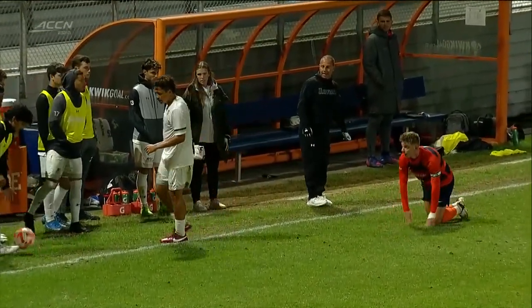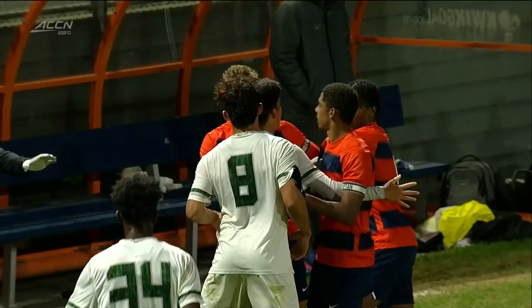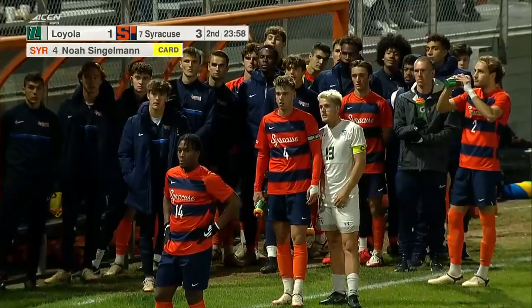And just before that, too, Levante Johnson had a really great step from a mistake from the keeper trying to kick the ball out. But Singleman getting into a little, I guess, altercation with Loyola here.